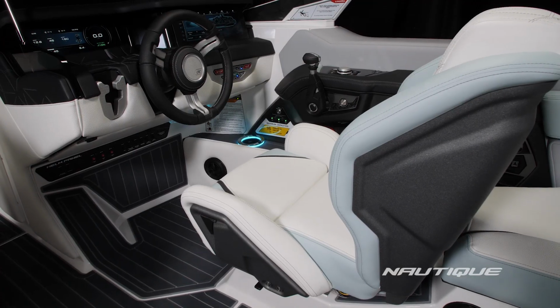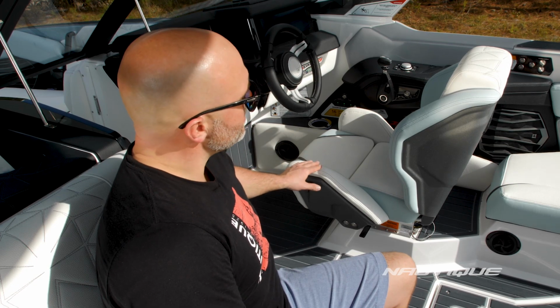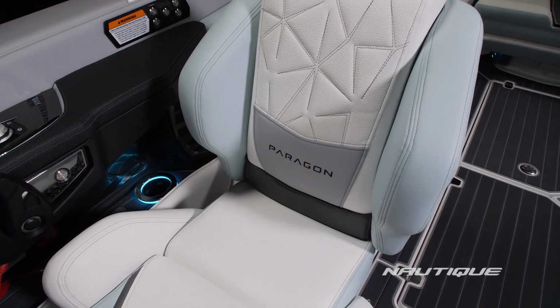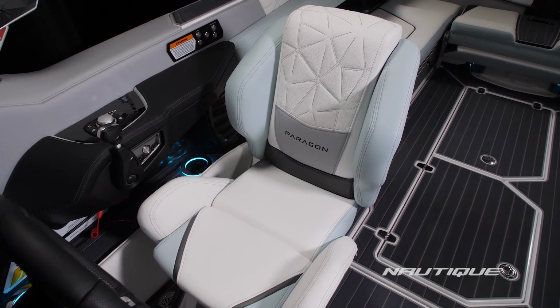Another big part of the Paragon driving experience is this amazing helm seat. As you can see, it's a race car inspired design with a lot of support here throughout your midsection and in your thighs. We've made the lean back tall so you can have a lot of support on your back when you're in a bolster up position.